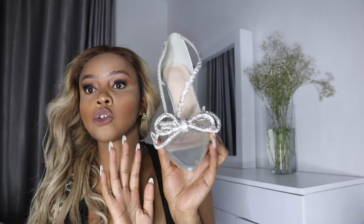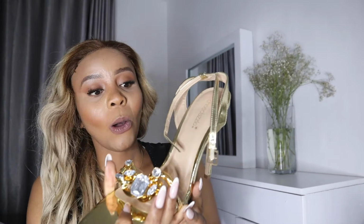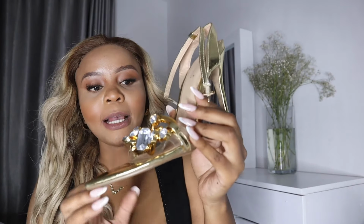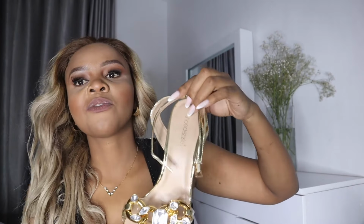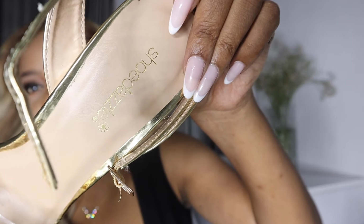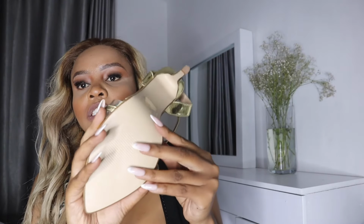But anyway, this was also sold out. It was a size 6 and 39, also sold out. Let's go, guys, let's go. Here's another beautiful heel. Oh my God. Guys, look at that. Such a beautiful heel. This one is from Shoe Dazzle. Such a gorgeous shoe. It was a size 7 and 40/41.